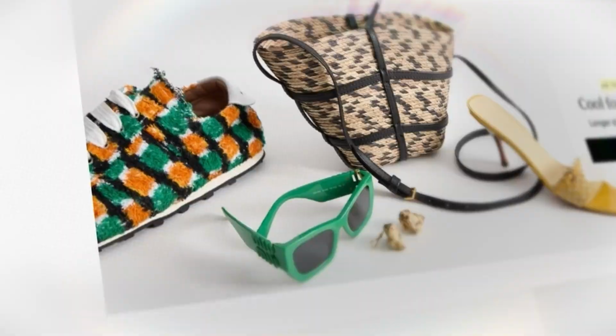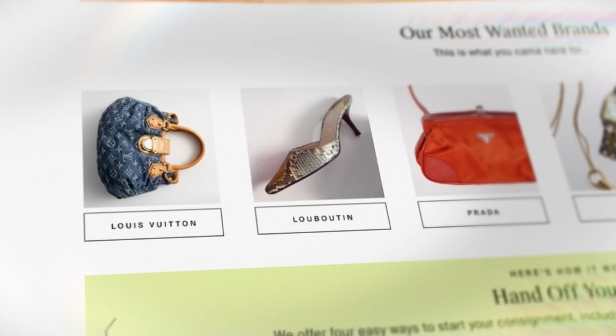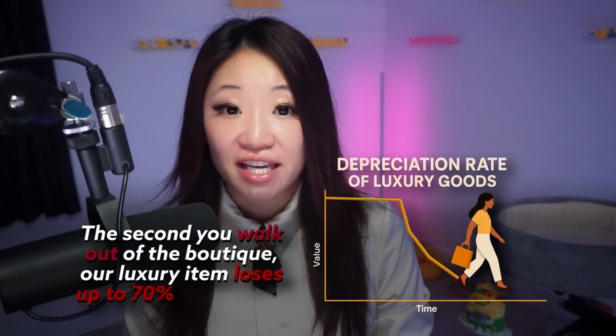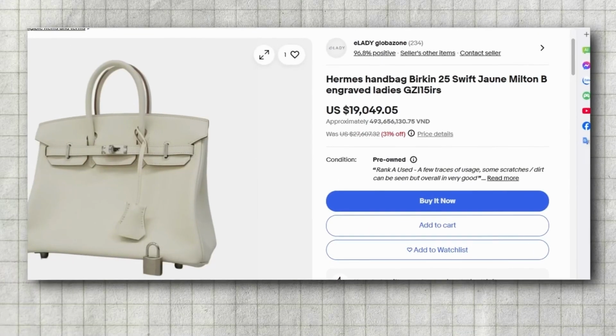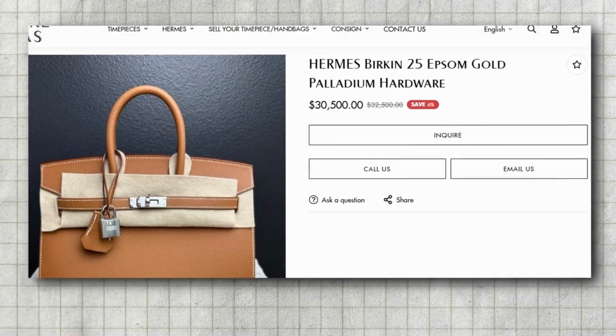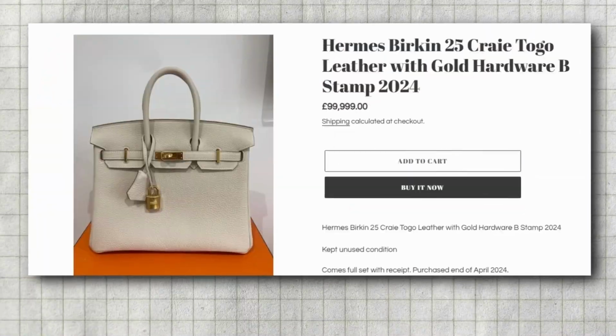And if you're thinking, at least it's an investment, think again. The second you walk out of the boutique, your luxury item loses up to 70% of its value. Even Birkins, yes, even the so-called investment bags have flooded resale markets. Why? Because the only thing rarer than the bag is someone actually willing to pay full price again.